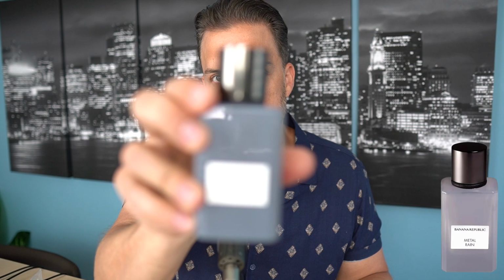Pretty impressed by it. Does smell like something I already own. Again, it's in that vein of Creed's Himalaya, which is that sort of gentlemanly, wear it every day, airy, ozonic, a bit sweet, a bit citrus and fruity citrus up top, and drying down into that woody musk, just kind of a clean, soapy vibe to it. So I like this one. Yeah, not a bad scent. Banana Republic's Metal Rain. You can do a lot worse for $22.99.